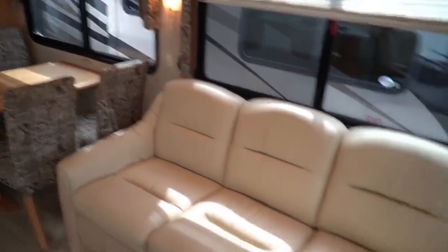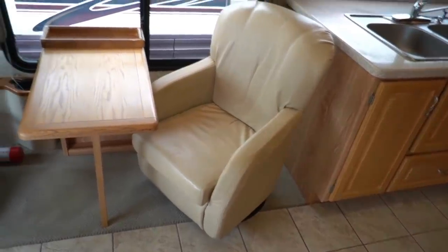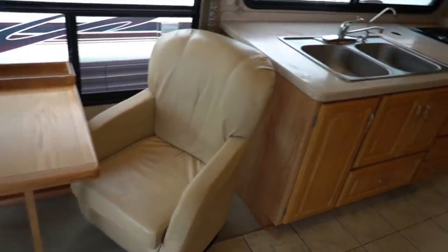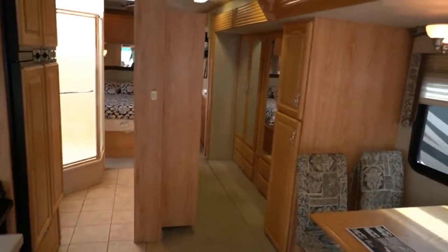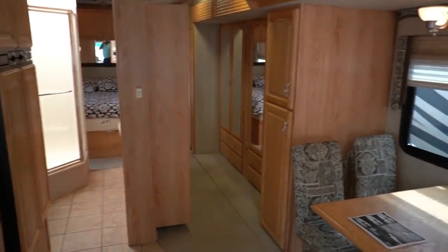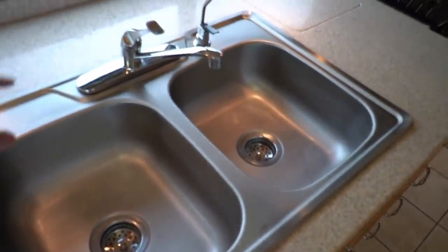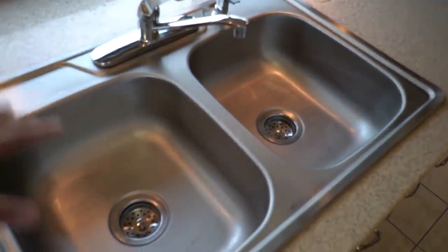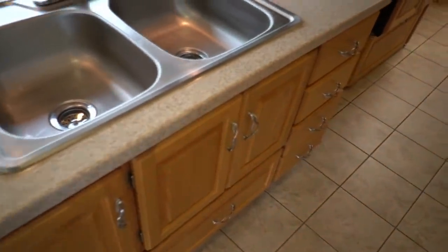You've got table and chairs, and you've got a sleeper sofa. Over here you've got a fold-up table and a chair, which you can use for a desk or whatever you need. Ceramic tile floor. It's got, of course, their famous split hallway floor plan, where you've got a bathroom on one side and closet changing room on the other. Oversized double basin sink, because again, full timer, you're going to be using your kitchen a lot. This one hasn't been used a lot, but normally you do.